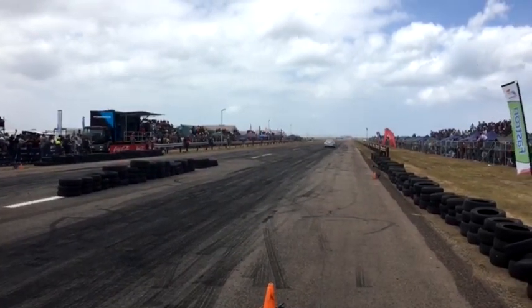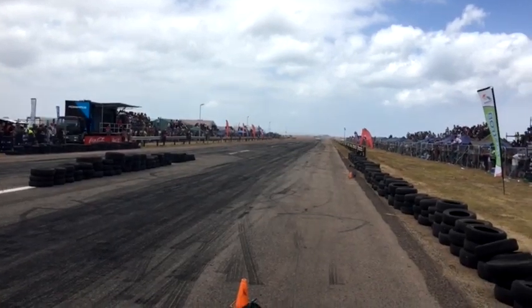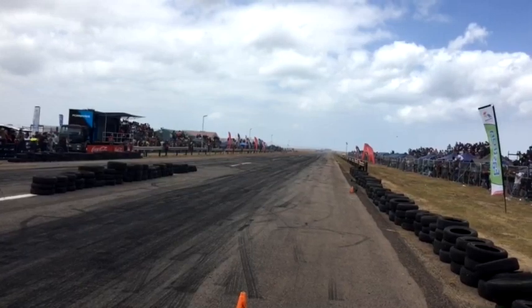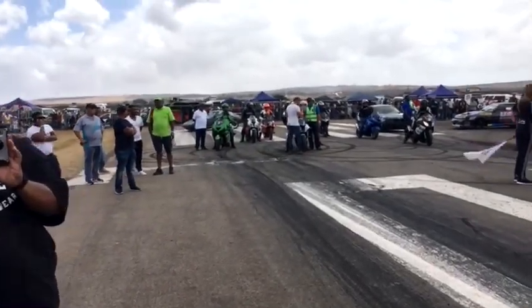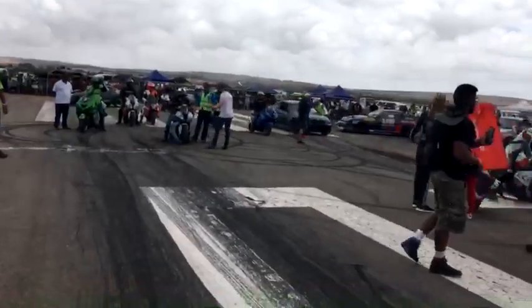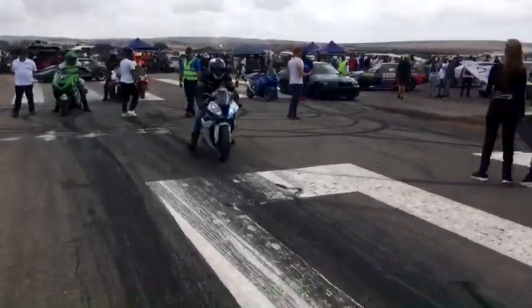Taking it easy off the line. Don't let the rear end get a little bit wild and the boost kicks in as they pick up speed. Back end lane gets a 268.4 for the Supra. And a crowd favorite now making his way through behind the bikes.